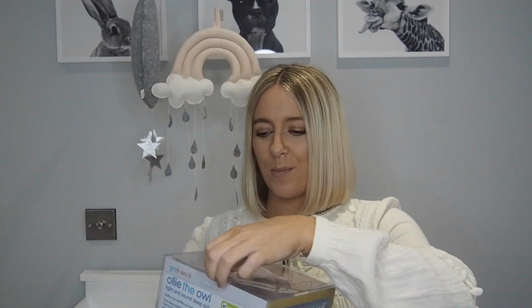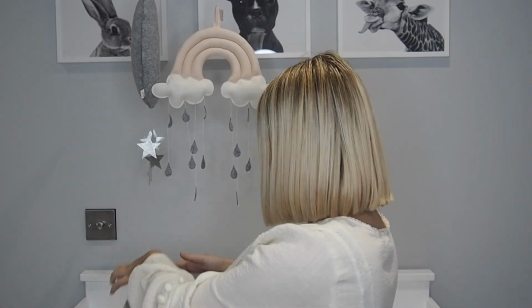I'm actually going to get him out of the box because he's been in the box and I think it's time for him to come out. So this is Olli the owl, and he's really light and he's really soft.